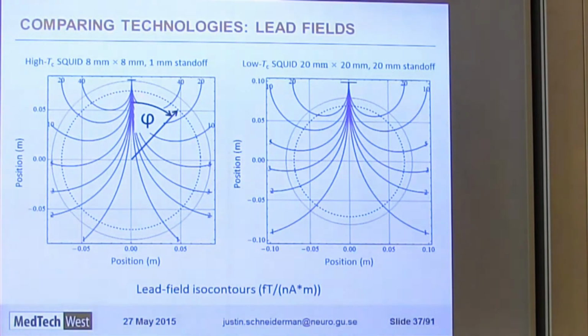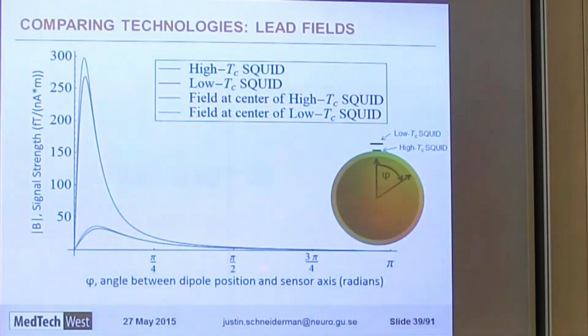If you then follow the surface of the brain and use this parameter phi for the angle between the axis of the SQUID and the location of the dipole on the surface of the brain, starting at 0 and going through pi, you get curves that look something like this. Here we have phi going from 0 to pi, and you have the strength of the coupling between a given current source, let's say 1 nanoamp meter, and the strength of the field that the sensor will see for that source. These are the same sources but different SQUIDs. Because the high TC SQUIDs are so much closer, you get a gain of a factor of roughly 8 for very shallow sources in the signal strength when you compare low and high TC SQUIDs.